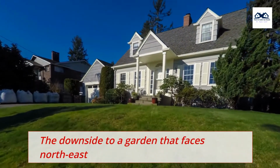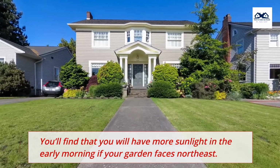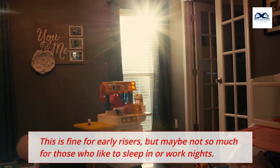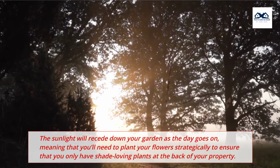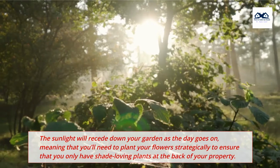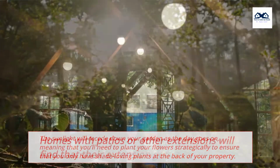The downside to a garden that faces northeast. You'll find that you will have more sunlight in the early morning if your garden faces northeast. This is fine for early risers, but maybe not so much for those who like to sleep in or work nights. The sunlight will recede down your garden as the day goes on, meaning that you'll need to plant your flowers strategically to ensure that you only have shade-loving plants at the back of your property.